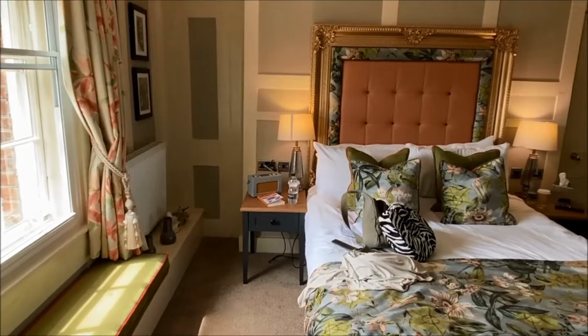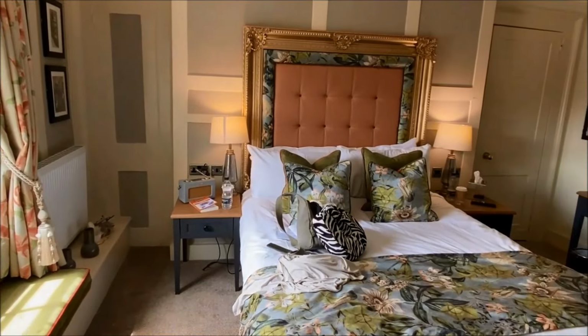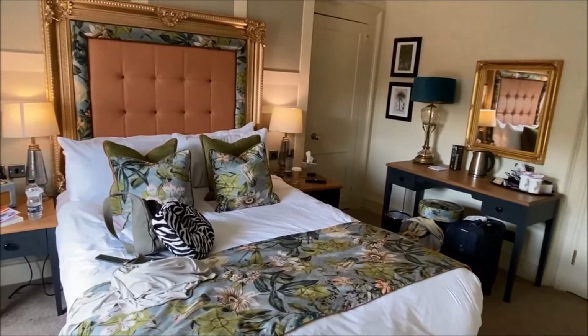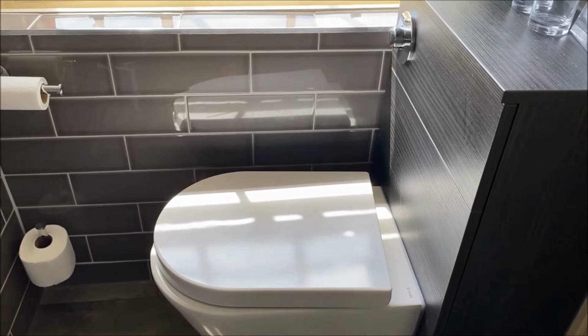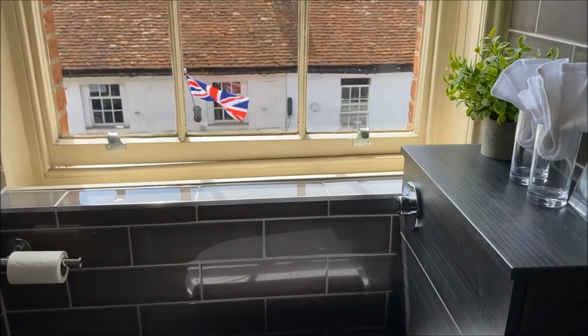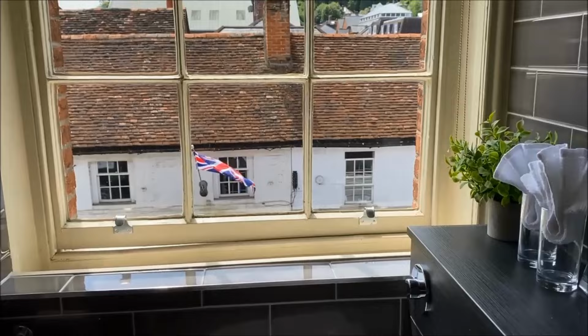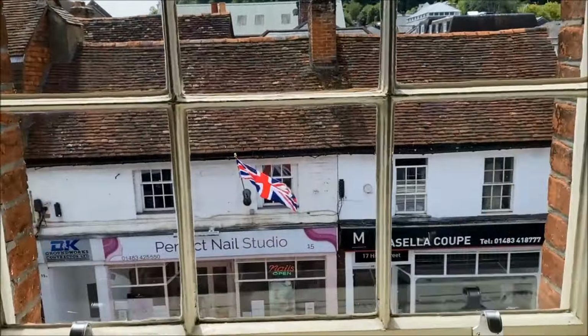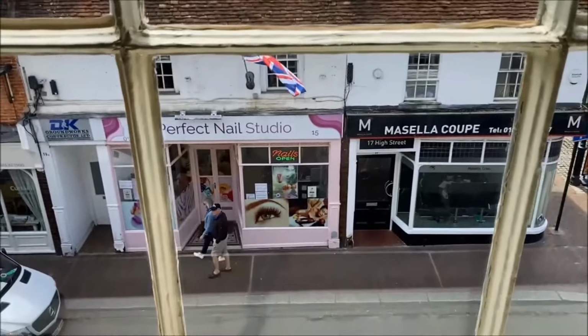But I was told that I had nothing to worry about because most of the activity takes place on the ground floor of the hotel, and my room was on the second floor. And yes, I did have a view over the high street from my toilet, or throne, if you will.